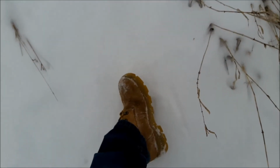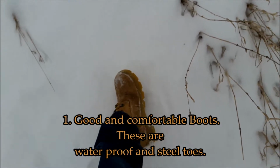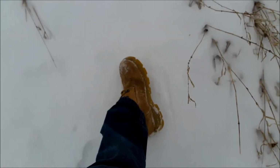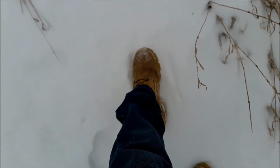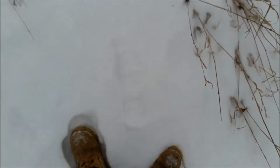Something about putting on your boots, excuse me, while I do this, undo the camera. So, something about putting on your boots, strapping them up, knowing that I'm going outside, it makes the process feel a little more real instead of just a pair of tennis shoes. These are a lower end pair of steel toe boots, but honestly, they're way more comfortable for my feet than some of the other ones.